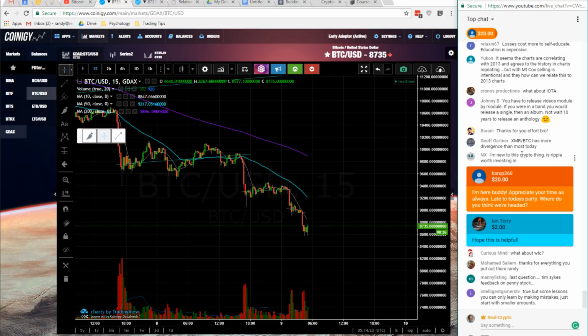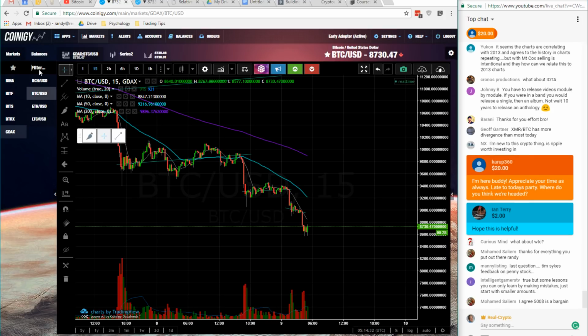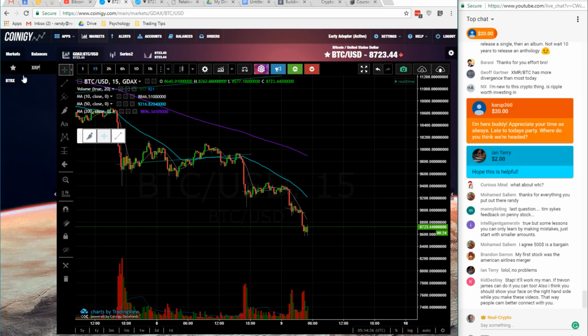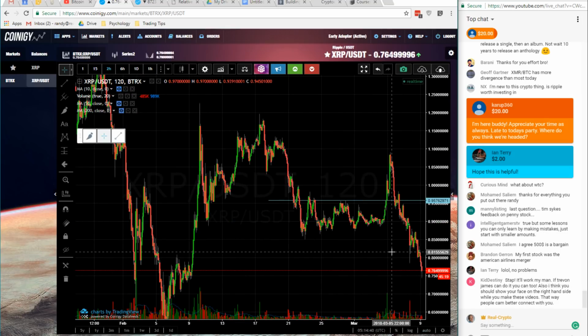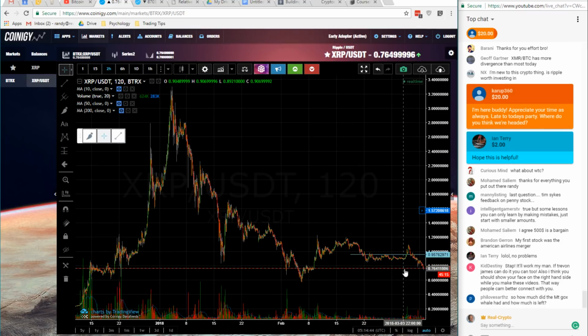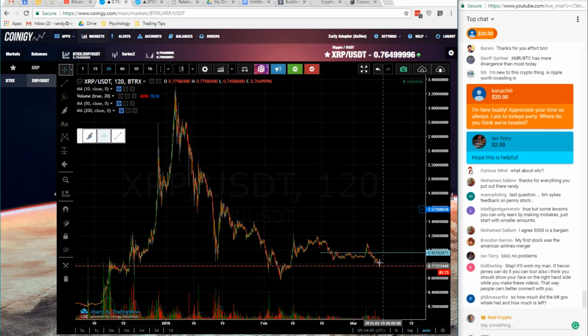New to this crypto thing, is Ripple worth investing in, says NX. Ripple is worth investing in, but you have to keep it all in perspective when it comes to price analysis, and that's kind of what we talk about, right? I would not invest in Ripple. I have a certain investing style, and I don't invest when things are crashing like that.